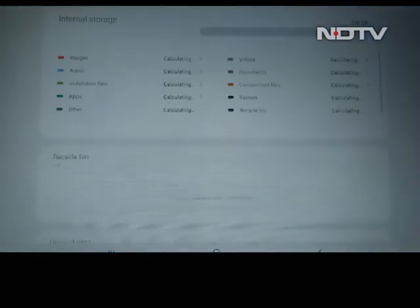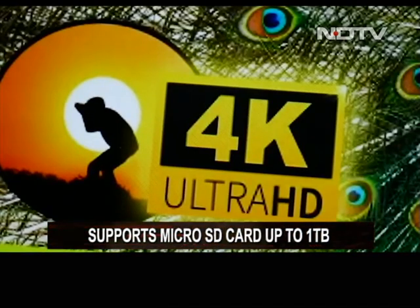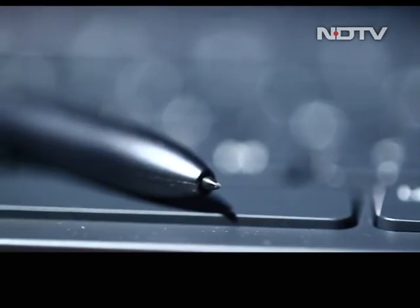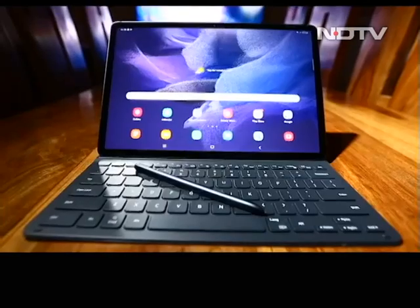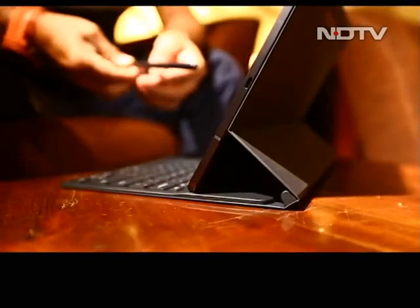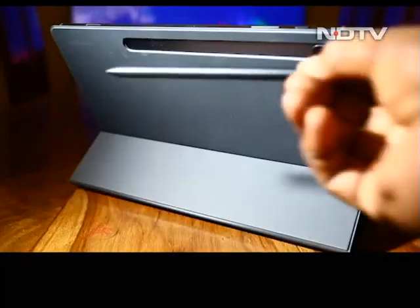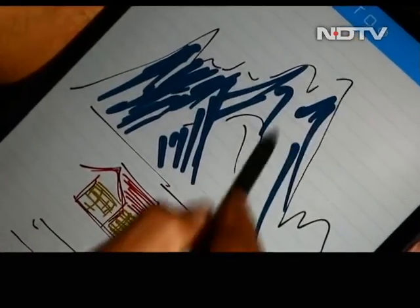Fortunately, we have an option for storage expansion since the tablet supports SD cards with up to 1TB capacity. Samsung has been generous enough to bundle in its signature S Pen with the Tab S7 FE, and yes, it successfully elevates the experience. Just like its predecessors, the pen magnetically sticks to the tablet and comes in handy when you're taking notes or designing a graphic.